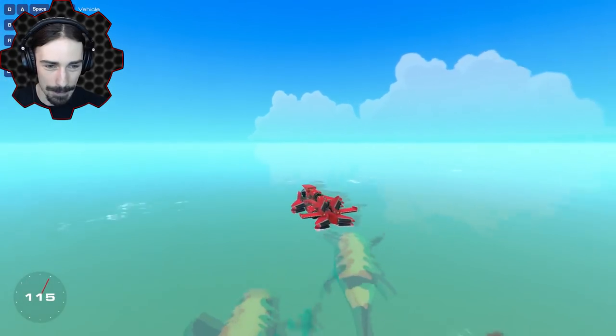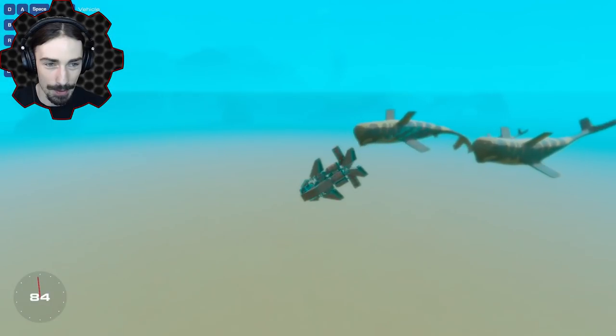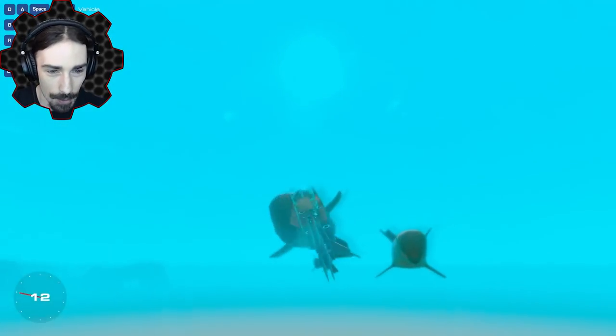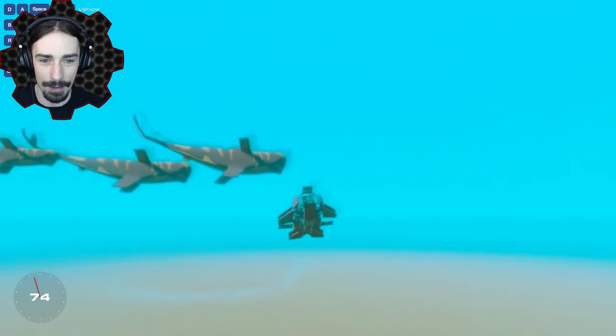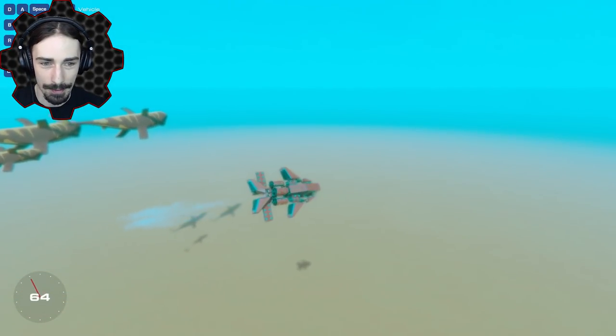There we go. This thing's actually easier to control in the air than in the water, surprisingly. All right, here they go. Look at that. Look at that. It's like a hard shell on their heads.